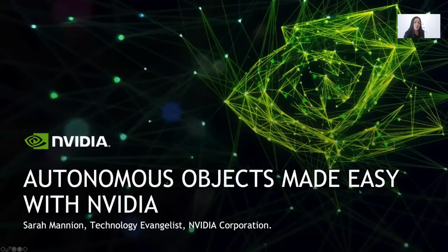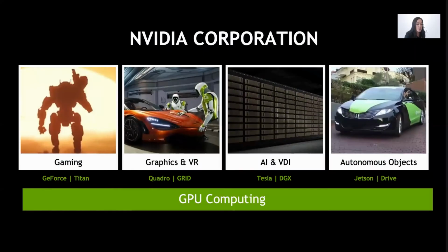To start off with, I wanted to talk a little bit about NVIDIA and who we are, because I'm sure there are many of you who didn't know that we actually worked in the autonomous object space. So I just want to take you through the company and our business areas and really share with you what our focus is. So hopefully you all know us from gaming. That's absolutely our pedigree and our background. And that's where we started, inventing the GPU in 1999.